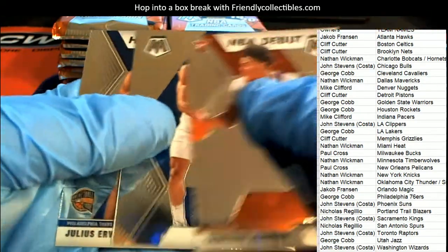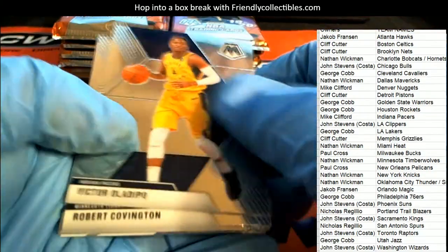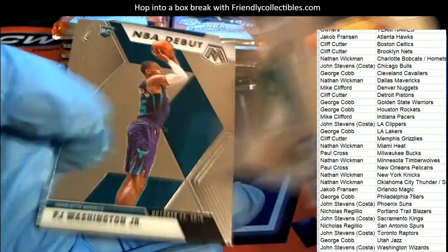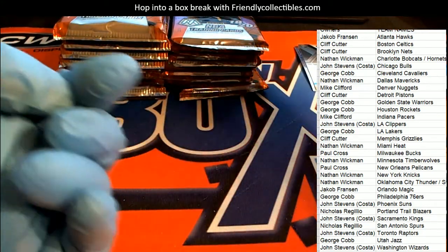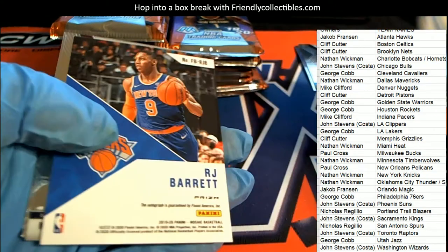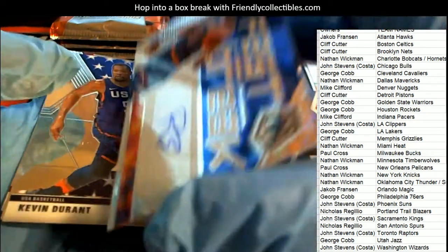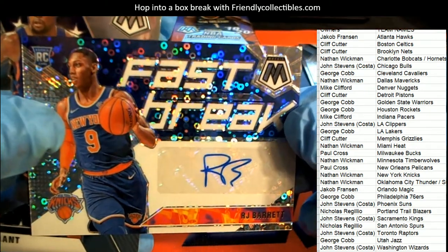All right. Nice Steve Nash. There's a PJ for Carolina. PJ rookie. Oh my, look at this. New York Knicks auto. It's a Fast Break. RJ Barrett rookie auto.